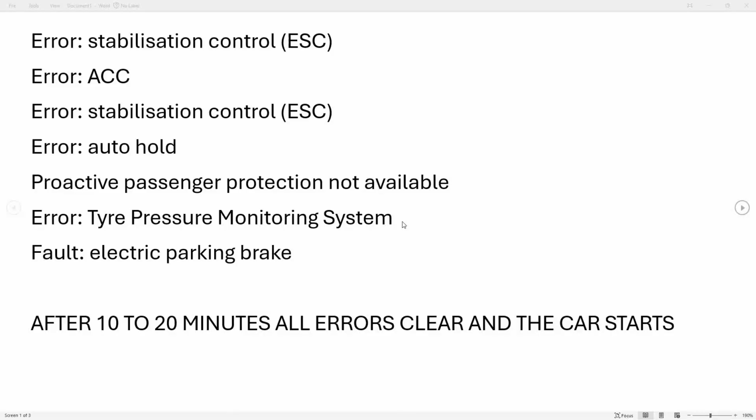And just in case you're trying to determine if you have the same fault with your Mark 7 Golf, this is a list of the errors I got in sequence. So first of all, we have error stabilisation control ESC. Next, we have error ACC. Next, error stabilisation control ESC again. Error auto hold. Proactive passenger protection not available. Error tyre pressure monitoring system. And lastly, fault electric parking brake.